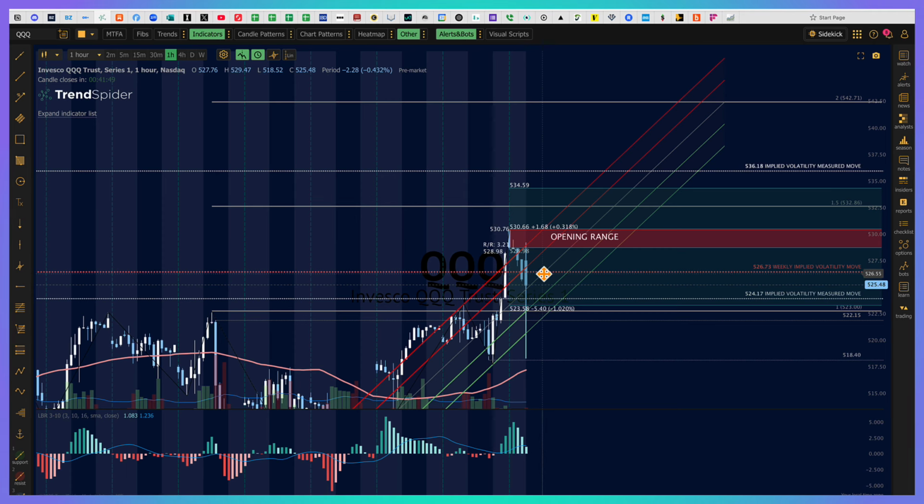And so if we can stay underneath 526, we have downward pressure that takes us back to 518. If we can hold the 524 implied volatility move, we'll move back into $529. Upward measures on the implied vol move today is 536 on the upside and 524 and some change on the downside. Matches with old resistance, new support. So we've got ourselves some action right there.